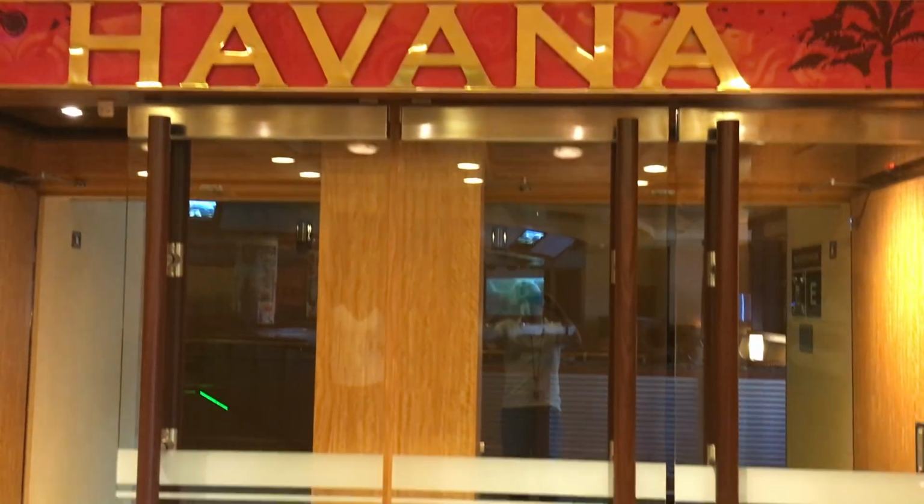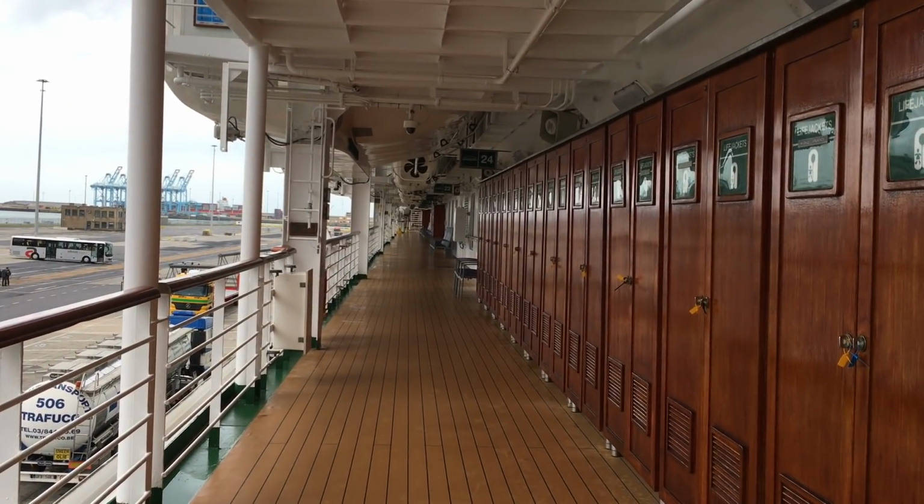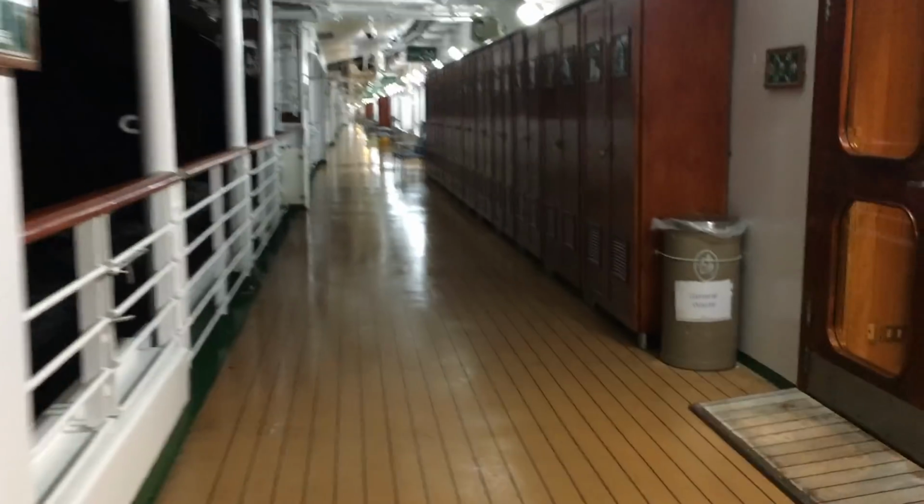And then right at the stern, you have the Havana Club. Now, the Havana Club is the place to be at night. On the day I filmed this, they were showing a film, and you can see people just going there to relax and enjoy it. They also show films in the Arena Theatre, but the Havana Club is the main nightclub on an evening.